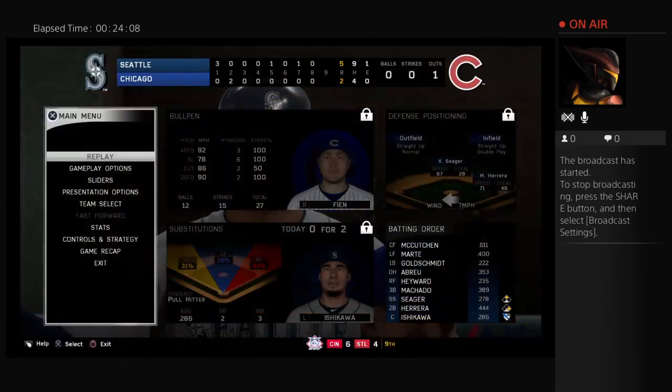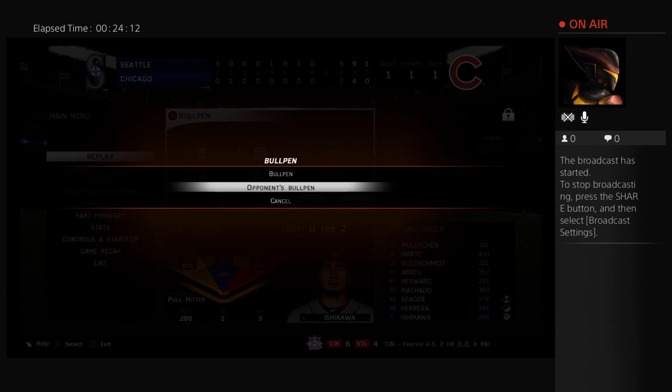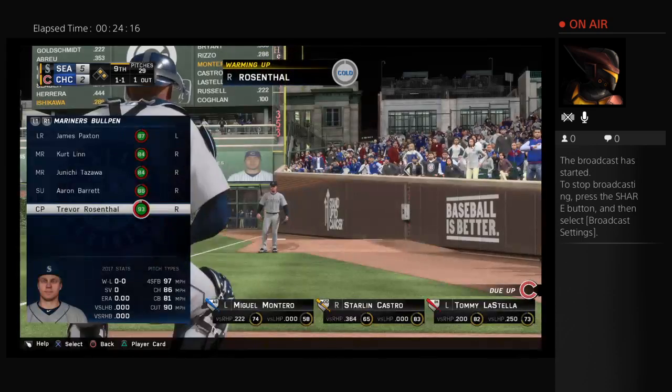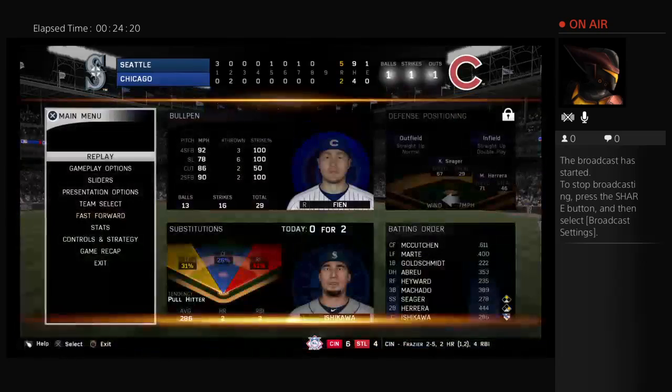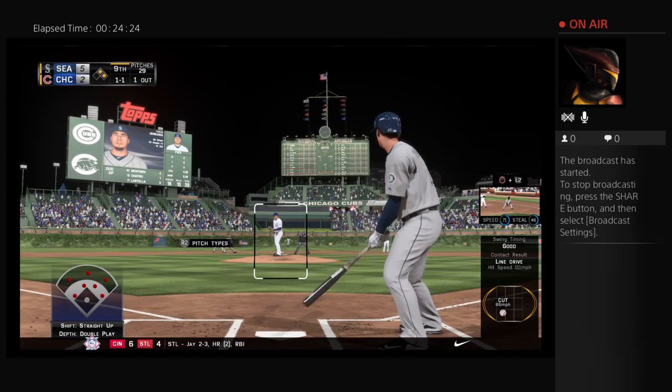Come on. He's swinging a pretty hot bat here. 3 for 4 now after the base hit. That wasn't a little bleeder. That ball was smoked. Yeah, we'll get Rosenthal roll. One away.